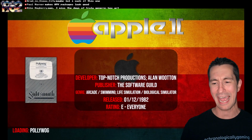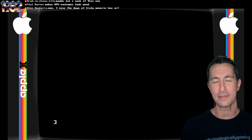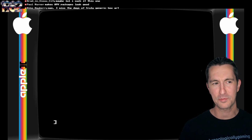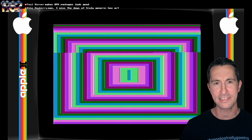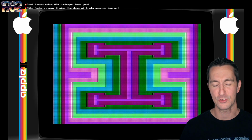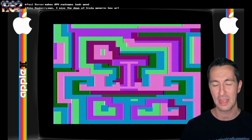Top Notch Productions and Alan Wooten bring us Pollywog, published by the Software Guild in the beginning of December 1982. Everyone ready? I have to do a lot of explaining for this one. I know the generic box art doesn't help, and the game itself isn't helpful. Whoa, far out, man. This is trippy. This is the title sequence.